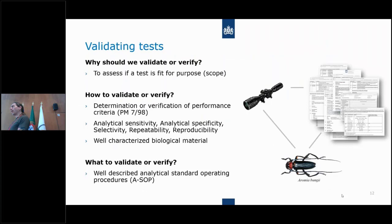Okay, so now we have a test description, and we want to validate. So the question of why to validate no longer really applies. Of course, we all know why to validate: to show that a test is fit for purpose. And that is dependent on the scope for which you use your test. And how do you validate or verify a test?